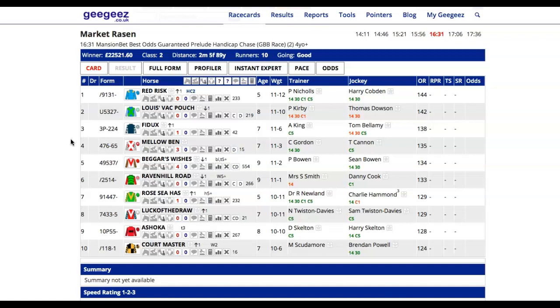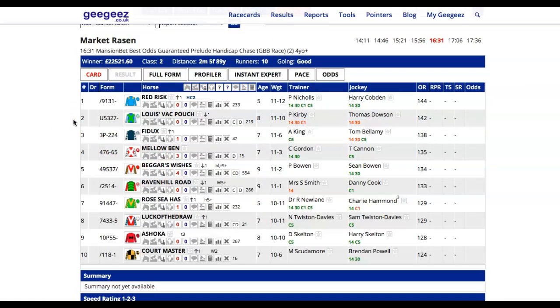But yeah, you are weighing up those lightly raced, more to come, and some of you may have the opinion I just want to stick with that sort of profile. The Red Risks, Courtmaster, Newlands, they're the properly lightly raced 3 over fences in this, arguably. And then you're weighing up those that have shown more, been there and done it to a point, or still have questions but are well handicapped. Beggar's Wishes, Dan Skelton's Luck of the Draw, well, back on last winning mark, not necessarily thrown in. Mellow Ben. So, you know, this kind of race is fascinating.